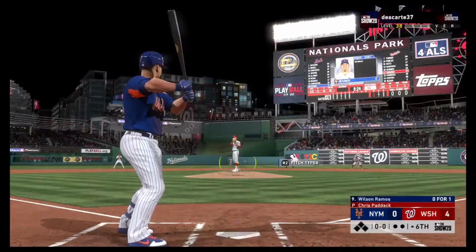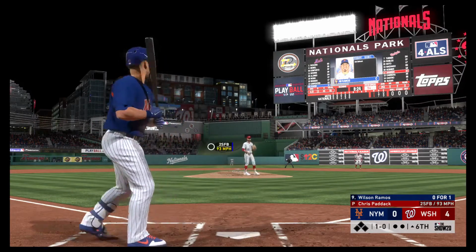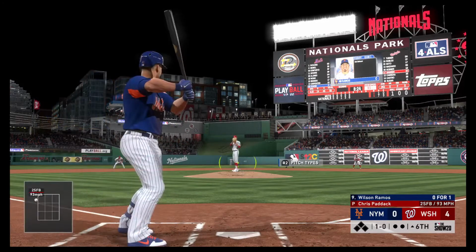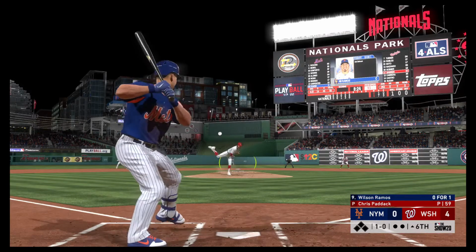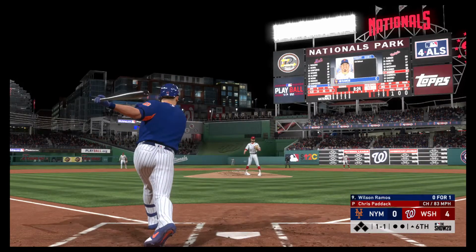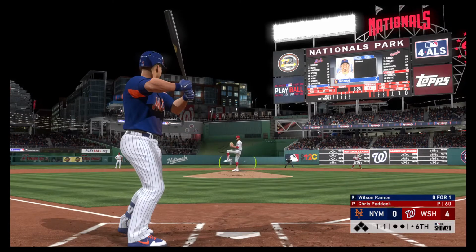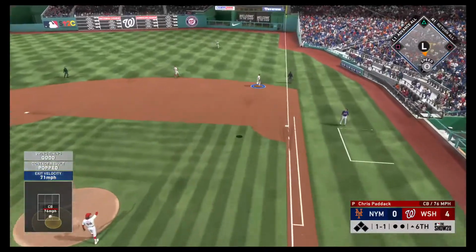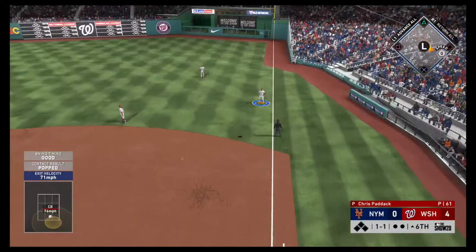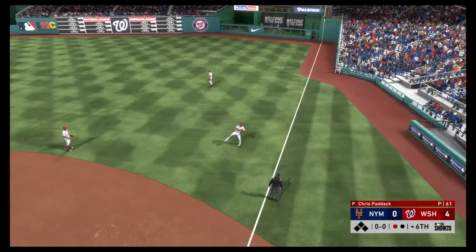Top half of the 6th about to get started, and that'll bring up Wilson Ramos, looking to put the ball in play here. He went down on strikes in his first at-bat. High and tight here to begin the inning. It's ball 1. Fouled away. The 1-1. Popped him up. There to pull it in is Hosmer, and there's your first out.